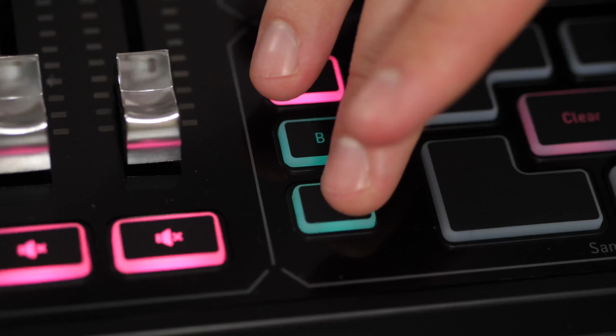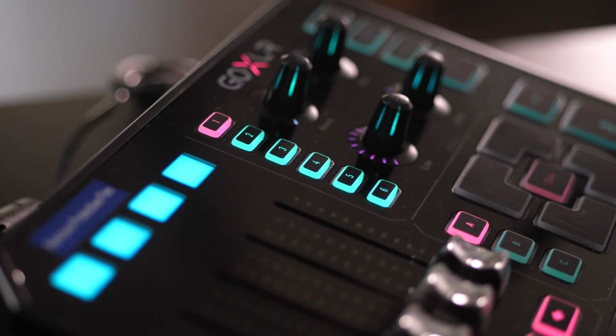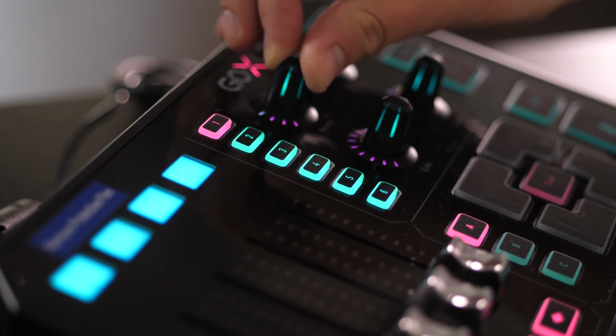So both of these devices have got hotkeys, and they're again configurable by this desktop software, whether you're working on Windows or Mac on the Rodes or via Windows on the GoXLR. These are always really useful if you want to fire off perhaps jingles for your radio show or special sound effects, or even if you want to have perhaps backing music or beds. You can program these however you like.